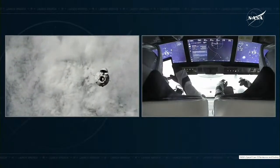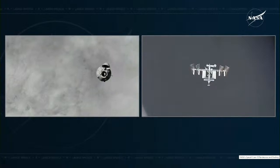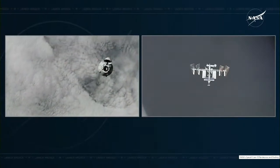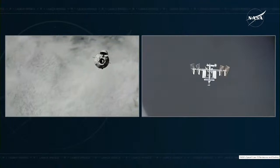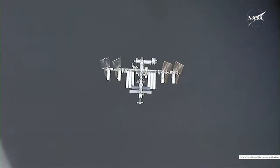And then you can see Anne there in the right-hand box. Anne is on the left-hand side working on that tablet right now. Now a view of the International Space Station. So this is cool. You've got the ISS looking down at Dragon on your left, and you've got Dragon looking up at the ISS on your right. I mean, the views don't get much better than that, except for maybe the four people who are in Dragon.